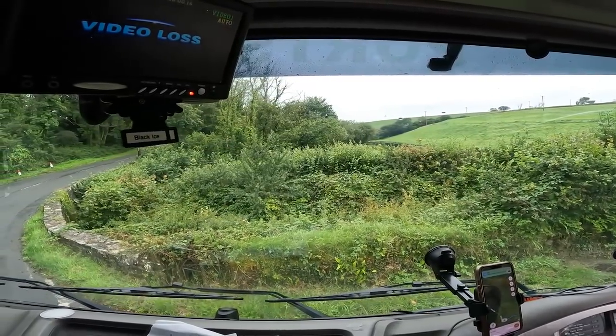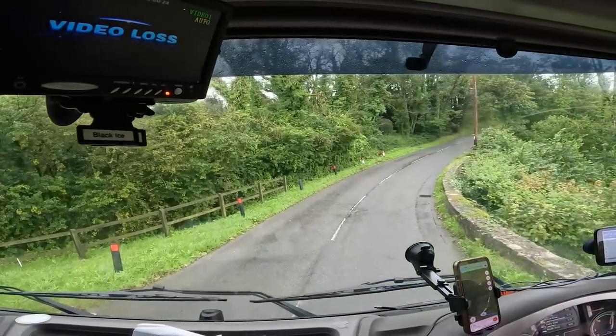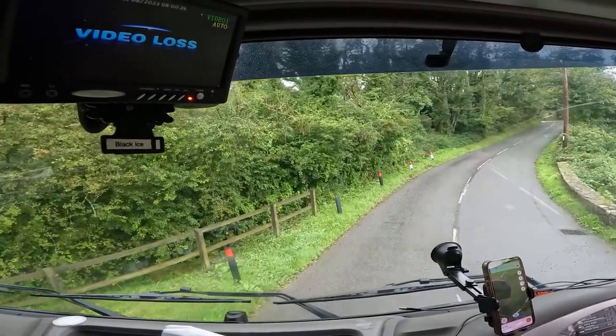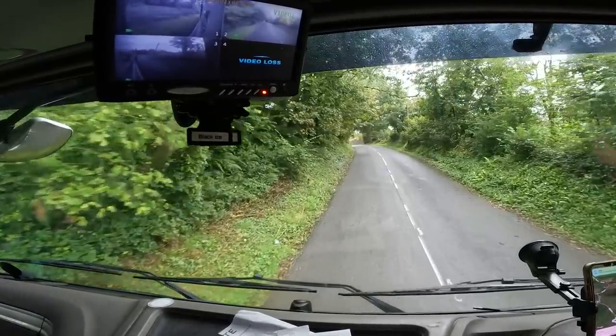Second option is a second left out of here. Getting flustered. Second option is another right hand turn up the road, and hopefully we can make that one. Fingers crossed. Oh dearie me, that looks a bit snug. Right.